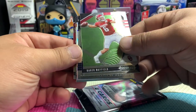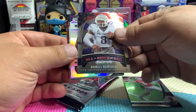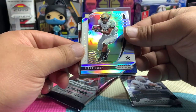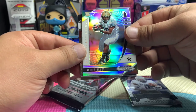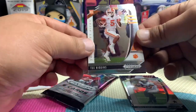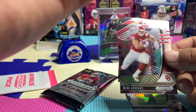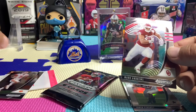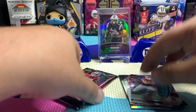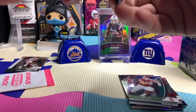So let's see what we get. We got a little Baker Mayfield. Looks like we got a hot silver in there. Also got Baker Mayfield, Darrell Henderson, and Jared Pinkney silver. Pinkney, I don't know, from Vanderbilt. T. Higgins, there you go. That's a nice little wide receiver to have. T. Higgins, I believe he's a wide receiver. Yeah, wide receiver T. Higgins. Nice. That's one of the top rookies in the draft. Derrick Henry and Mark Andrews. So nothing big on that pack. Nice little silver, but don't know the guy.